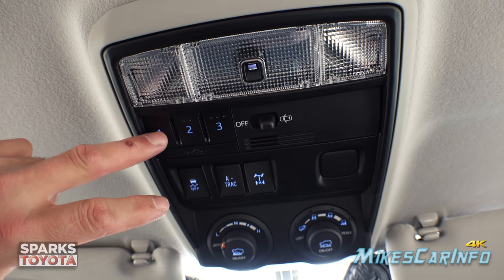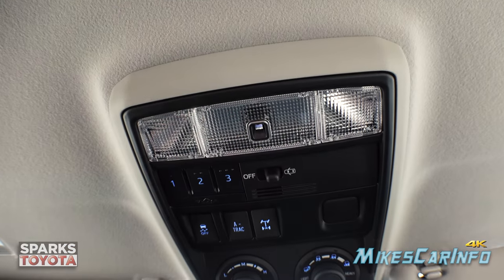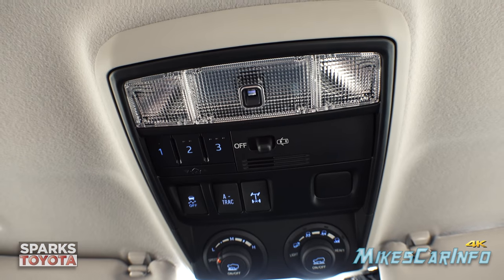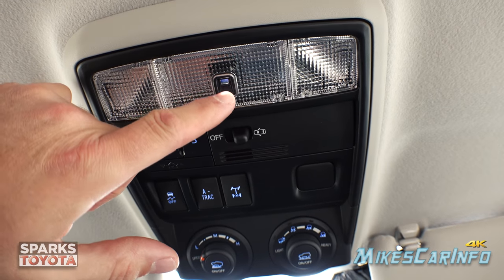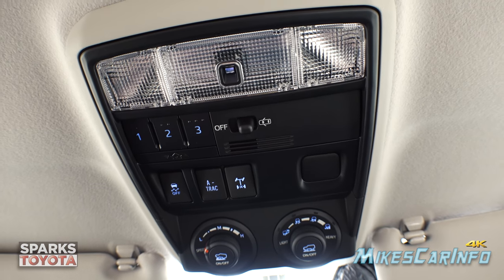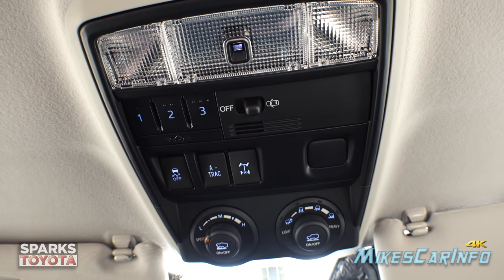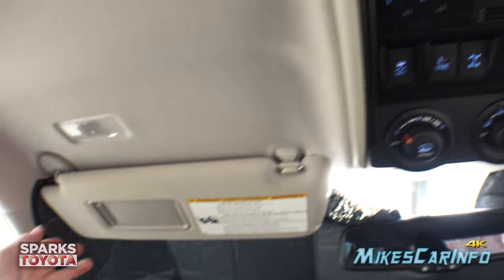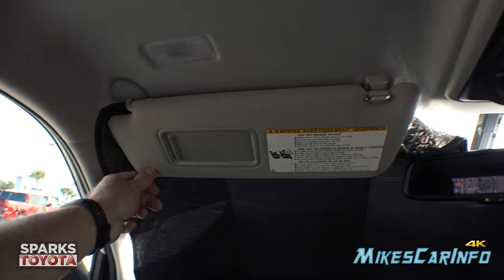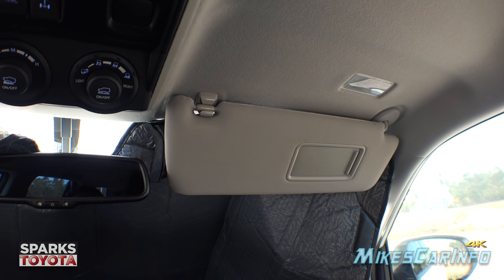Your HomeLink garage door opener controls are here. Your interior lights, you have tap lights. You can turn on your lights with the door using this feature, or you can turn that feature off. There's a little ambient light right in here. At nighttime, it kind of illuminates the center portion of the vehicle where your controls are, like a little moonlight without blinding you. That's a nice little feature. So the visor has mirrors and lights. Same thing on the passenger side.